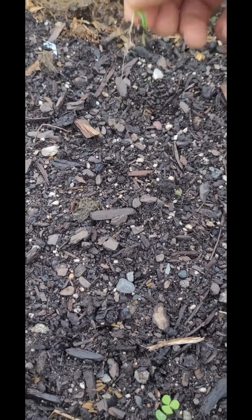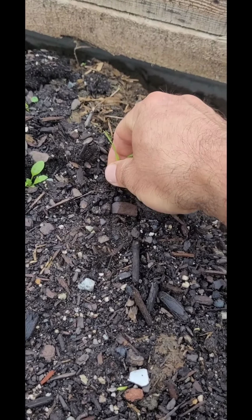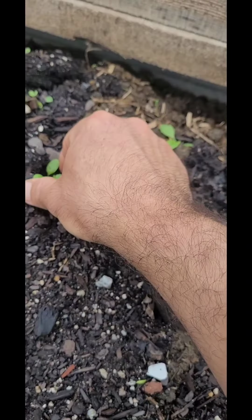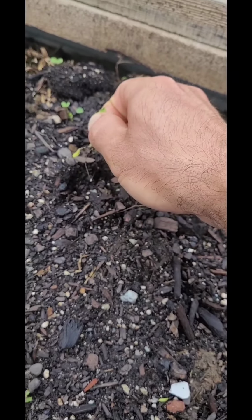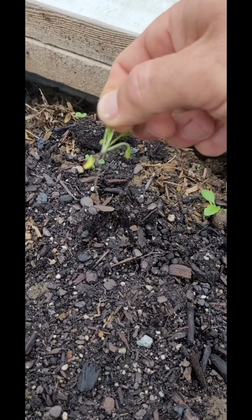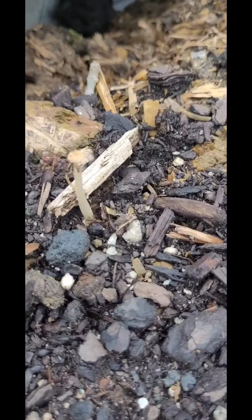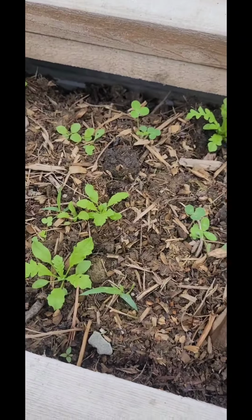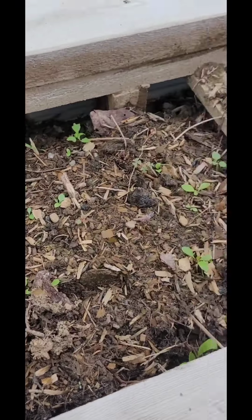If I clearly can see that it's not what I want, I just give it a little pluck. Try to pull it straight up to where I get the majority of the base and the roots, but they're small and fragile, so I don't always get it, but like that, that's what I want. Get as much of that root out of there as I can. Little mushroom, been chewed on by something. And this side is just weeds. Didn't put anything here, don't really care too much about cleaning it out, it is what it is. So that's the raised beds.